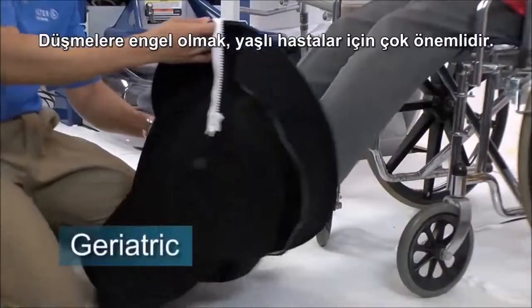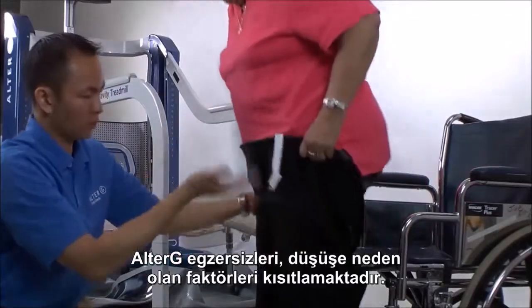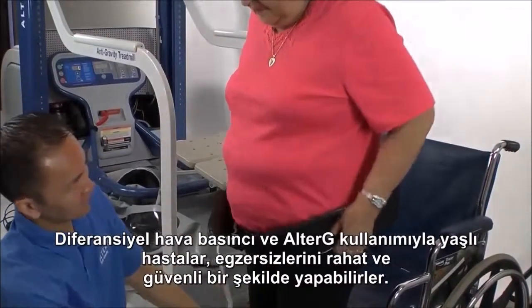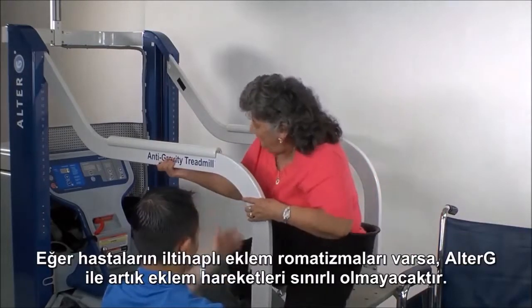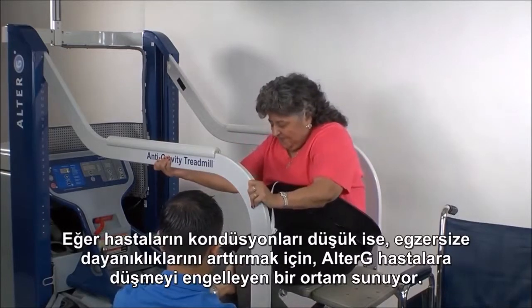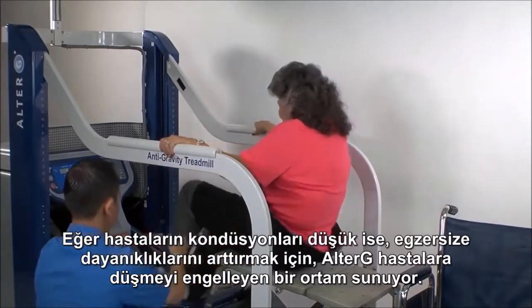Fall prevention is critical for our aging population, and exercise has been shown to help decrease fall risk factors. By using differential air pressure and the AlterG, geriatric patients are able to exercise comfortably and safely. If they have arthritic joints, they no longer have to be limited in their activity levels. If they are deconditioned, the AlterG provides them a fall-safe environment to increase their exercise tolerance.